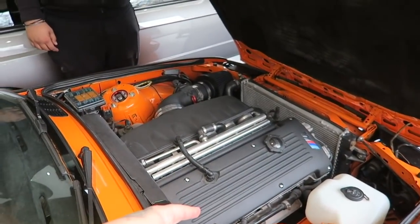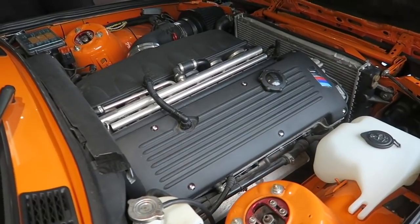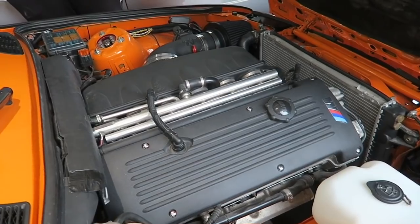This swap, mate. Wow. I bet this is just the most fun thing in the world. So fun to drive. Yeah. It's so fun. Oh, mate, so surreal.